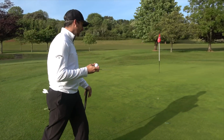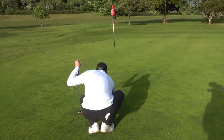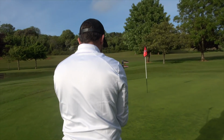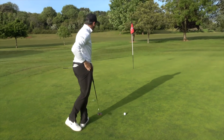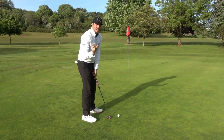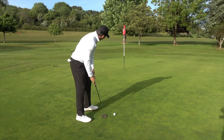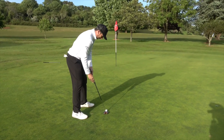Are we going for the birdie? Yeah, we're not going like you're going, we're going Dan Hendriksen going. So this is going to finish 9 inches past the cup. That much? That's 9 inches, isn't it? Is it? Yeah, yeah. Keep telling yourself that. Keep telling my wife that. 9 inches past the cup.